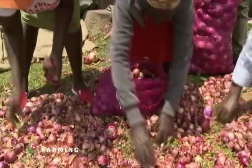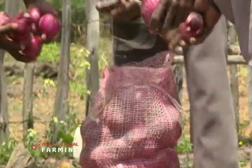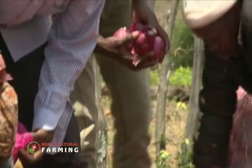The other thing is that onions, like horticulture crops, can grow anywhere. Once you test your soil, your soil is almost 70 to 80% of everything, because a very good quantity of the onions that we consume here in Kenya is grown in Nyeri, where it's very cold. It is also grown in Mount Elgon, which is very cold as well. And we're also growing it here. We're growing it in Mombasa.